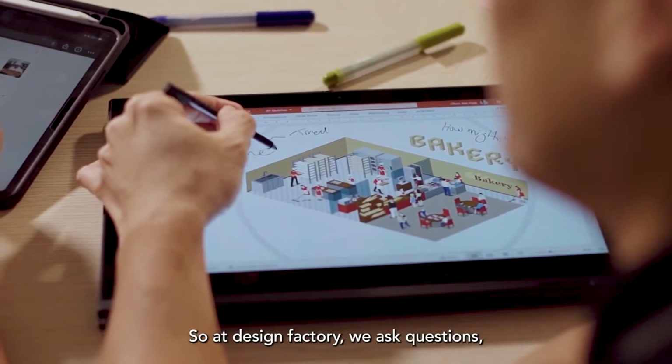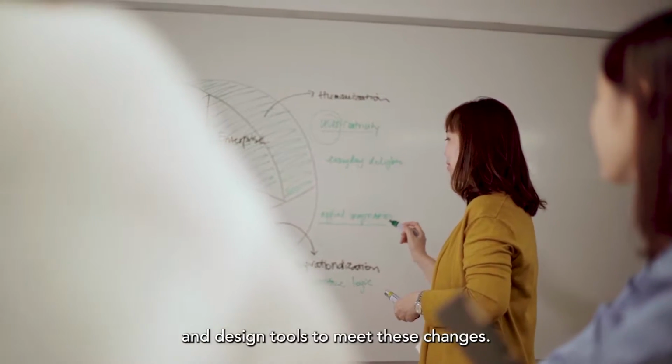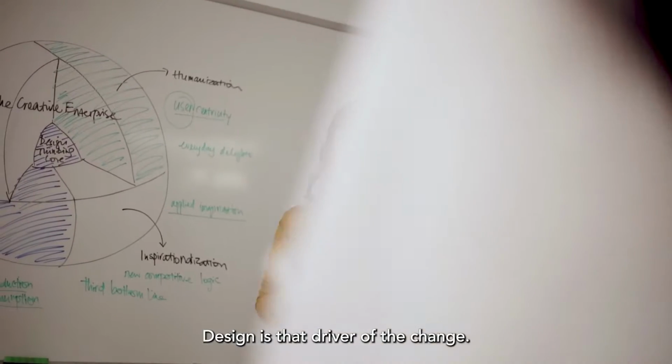So at Design Factory, we ask questions. We want to ask the right questions and use design research and design tools to meet these changes. Design is that driver of the change.